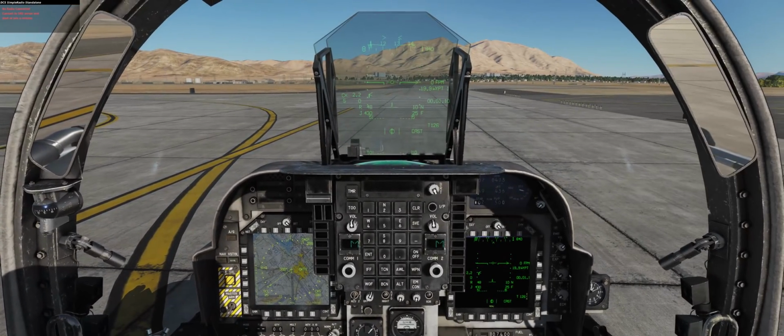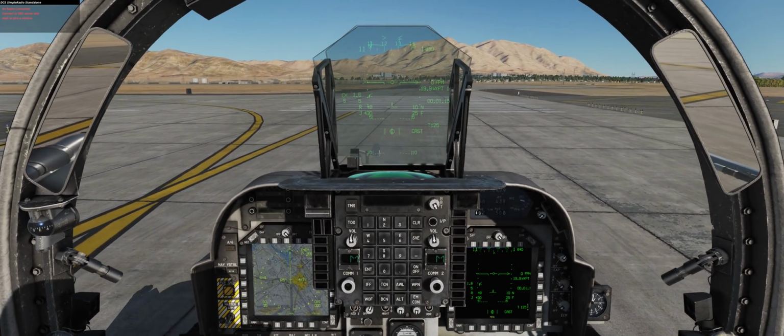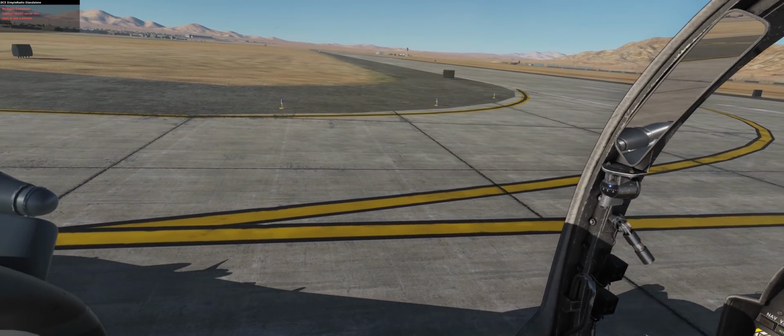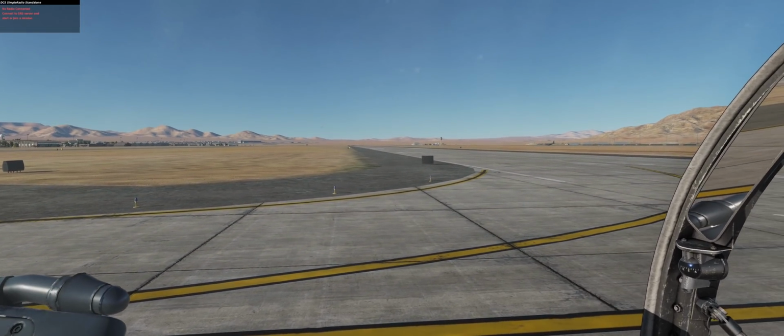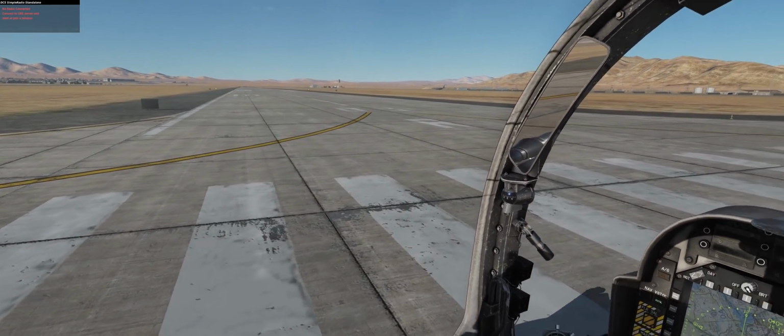Let's go line up. Like I said, I'm not in any way a pro at this. I am having a blast taking my time learning this. There's no rush, right? It's a study aircraft, so take your time and study it. That's part of the fun. There's another aircraft there, see it? I don't know what he's doing, or who he is.